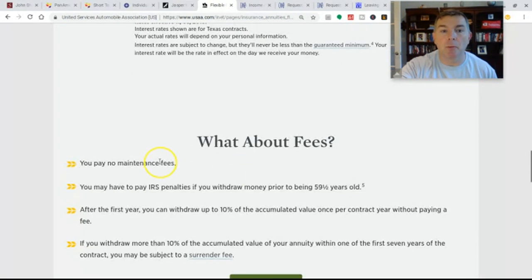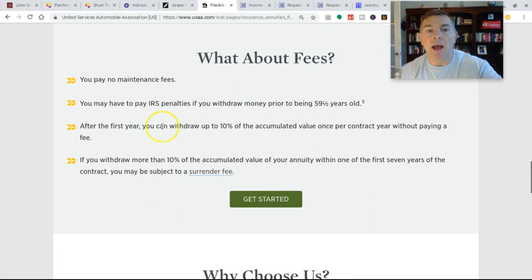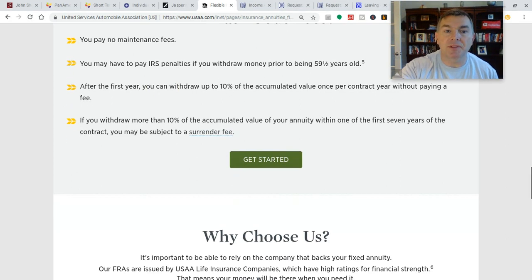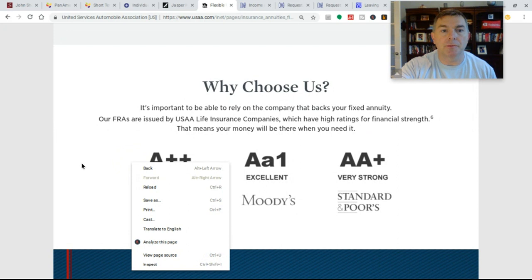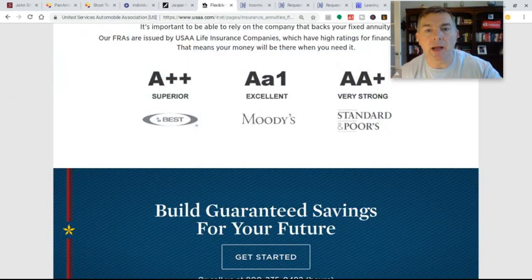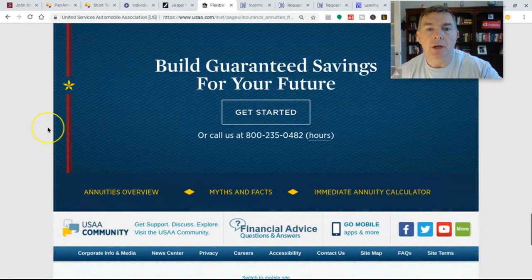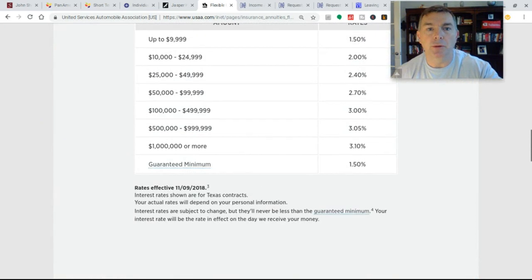What about fees? There are no monthly maintenance fees. You have to pay IRS penalties on an annuity. It has nothing to do with USAA if you take it out before you're 59.5. After the first year, you can withdraw up to 10%. And then if you withdraw more than 10%, you will get a surrender charge. All right, highly rated USAA annuities. USAA is very highly rated from the credit rating agencies. That's good. They talk about some myths and facts about annuities. Don't care about all that.